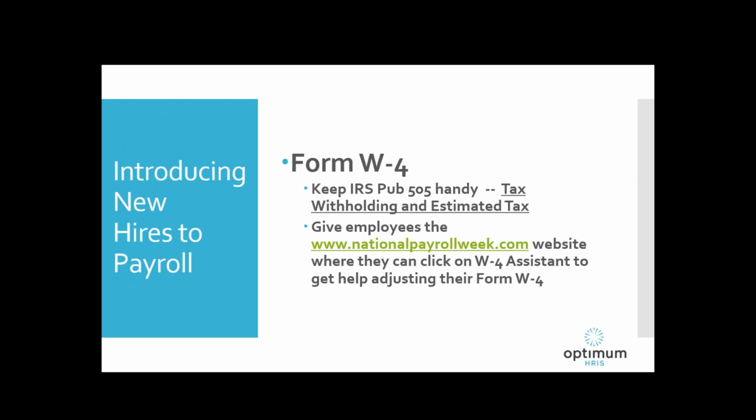Or you can direct employees to the National Payroll Week website. There they will find a W-4 assistant that they can click on, and that will help them do test calculations to better judge how to complete Form W-4. It's very friendly and easy for a non-payroll person to use that W-4 assistant.